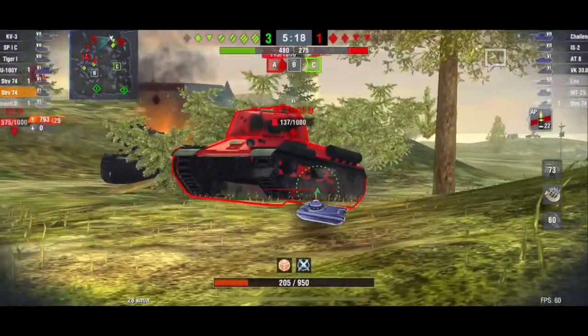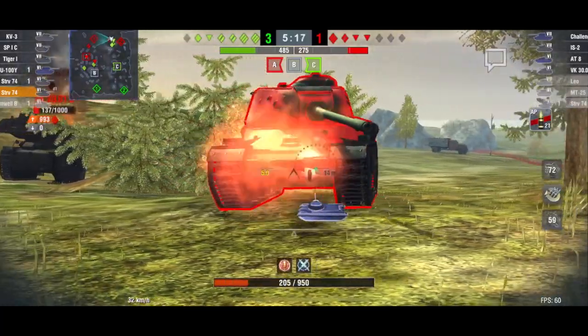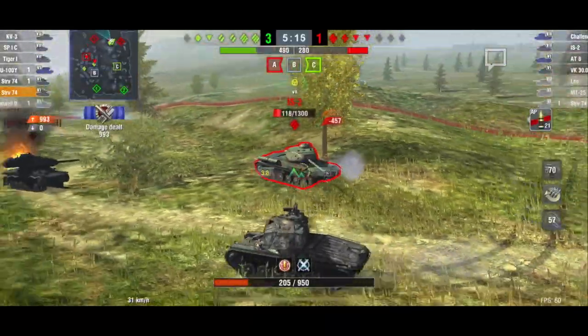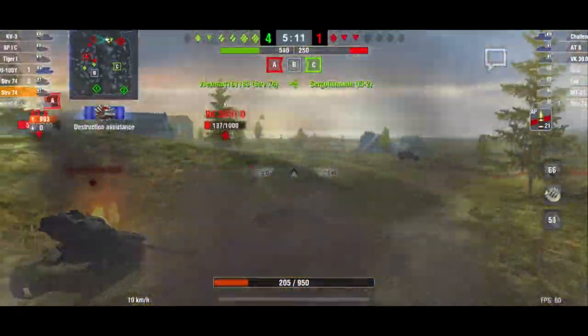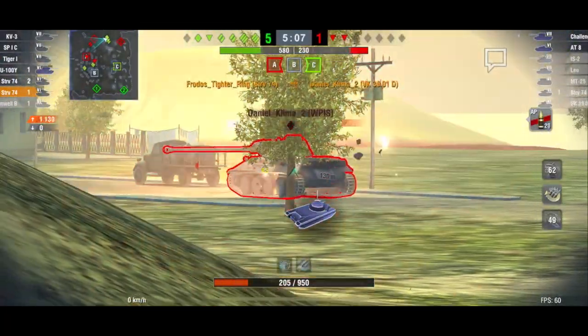I want to slow it down here though, just front onto the IS-2 and just use normal AP. I'm able to pen him front on. So again, good gun system in this tank, and I would have taken him out, but my allies come along and helped me out. This game is now over, so just a few simple shots here.